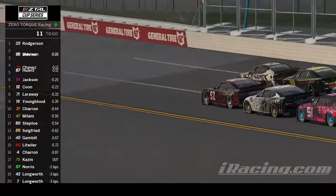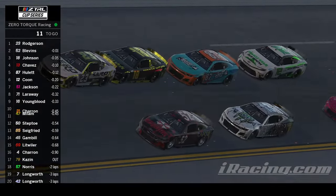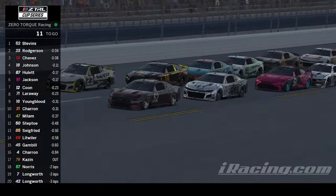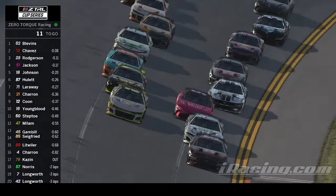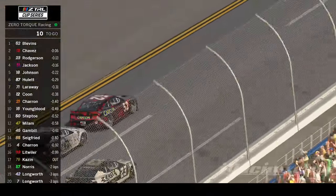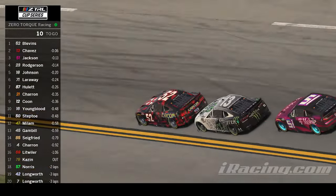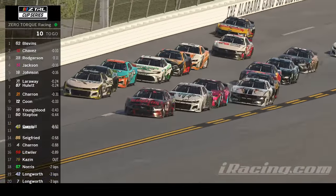Stephen Blevins, Dustin Rogerson, side by side, entering turns 3 and 4. Blevins with the advantage now. Chavez getting a good run. They need to push hard, though. This top lane's pushing so hard. They stack it up, though. Stephen Blevins continues to lead, coming to the start-finish line. Man, this could be it for Stephen Blevins if it keeps staying like this. The 13 of Frank Chavez giving such good pushes. And the 23 and the 18 are going to work together there. Frenton's off the racetrack. They are going to work together.